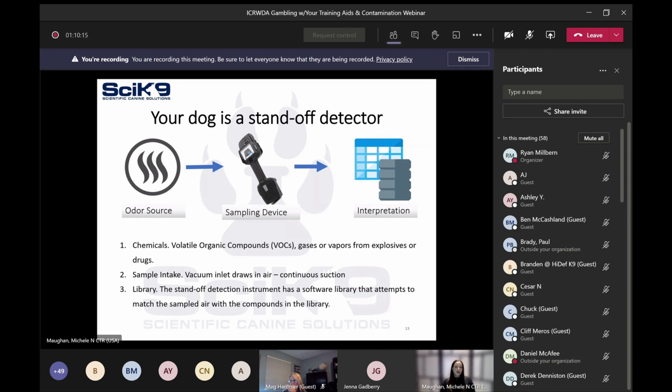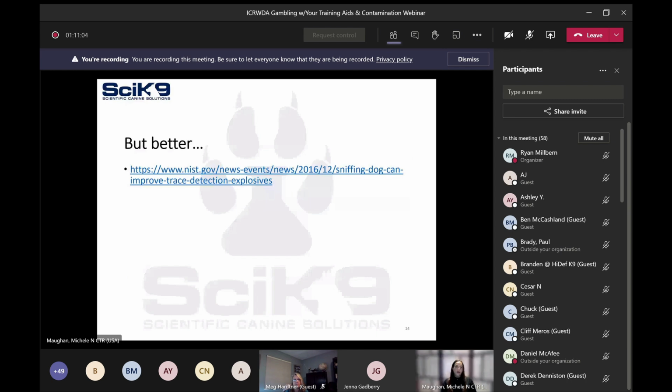So we tell them the dog is already a standoff detector. It has all the components that it needs. The odor sources are the same. It has a sampling device, and the interpretation is actually more sophisticated, at least for now, than some of the computational systems that go into handheld detectors, because those are pre-programmed to only have a library that pings against whatever threats are out there, whereas dogs are able to generalize and not be so stuck on, oh, this is the one smell of C4, or this is the one smell of fentanyl. They're able to generalize beyond that and detect different variants of the target odor, whereas a lot of the handhelds or other instruments are not able to do that. But dogs are actually a better standoff detector than a lot of our instruments.